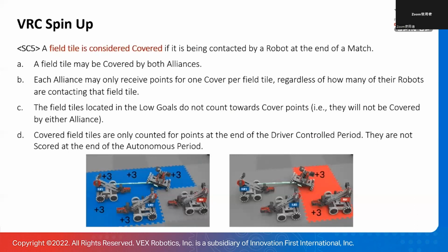In figure 2, red robot 1 is entirely within a single tile. The left wheels of red robot 2 are being lifted off the ground by blue robot 1's horizontal extension, highlighted in green, and are not contacting any tiles. The rear right wheel of red robot 2 is contacting the same tile that red robot 1 is already covering. The front right wheel of red robot 2 is contacting 1 additional tile, so the red alliance would receive 6 points for covering 2 tiles.